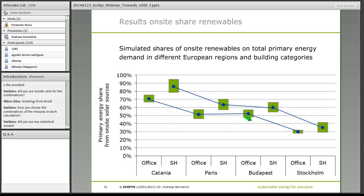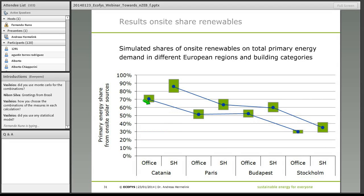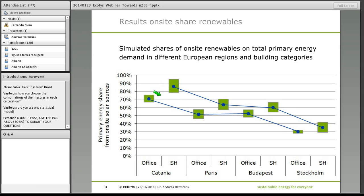So what about the share of renewables? This is the same order of buildings that we've just seen and the same order of the places in Europe. And you can see the share of renewables that we calculated for the buildings we've just seen. So usually, of course, it decreases again from Southern Europe to Northern Europe, which means that the buildings in Catania and Southern Europe could easily achieve renewable shares between 70 and 90%, whereas the buildings in the north of Europe, in Stockholm, were more between 30 and 40% of renewable energy.